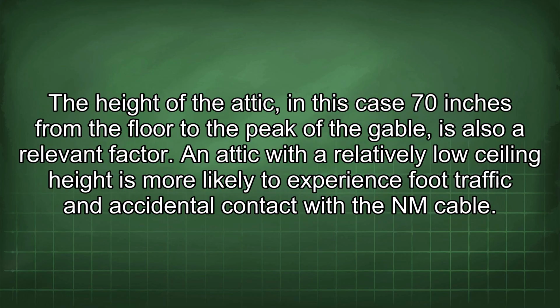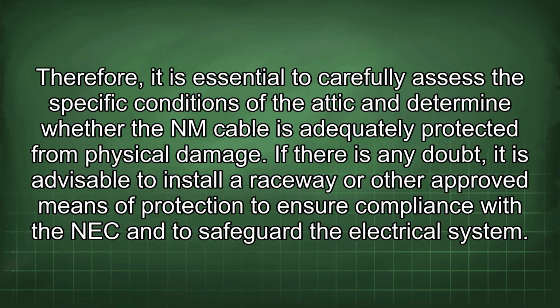The height of the attic, in this case 70 inches from the floor to the peak of the gable, is also a relevant factor. An attic with a relatively low ceiling height is more likely to experience foot traffic and accidental contact with the NM cable. Therefore, it is essential to carefully assess the specific conditions of the attic and determine whether the NM cable is adequately protected from physical damage.